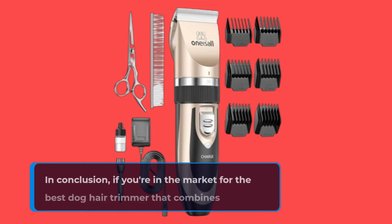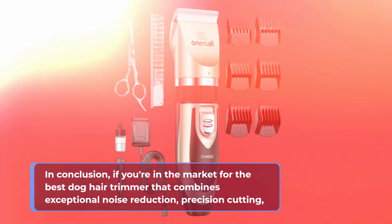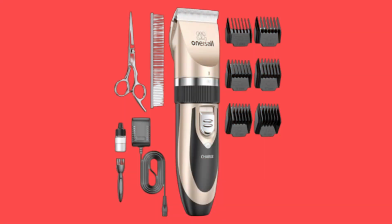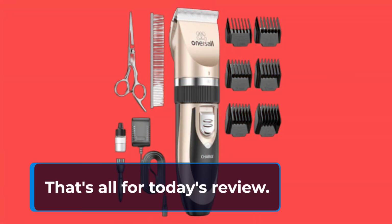In conclusion, if you're in the market for the best dog hair trimmer that combines exceptional noise reduction, precision cutting, and user-friendly features, look no further than the oneisall dog shaver clippers. Your pets will thank you for the gentle and peaceful grooming experience, and you'll appreciate the professional results. That's all for today's review.